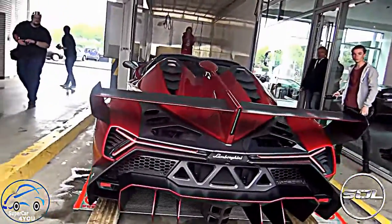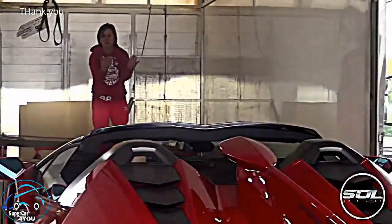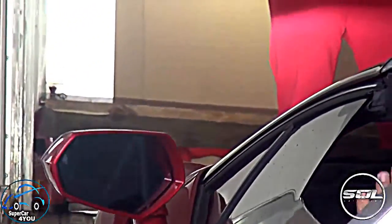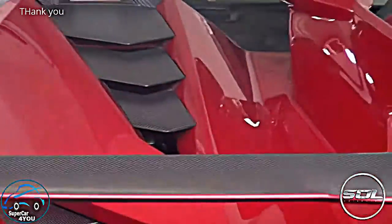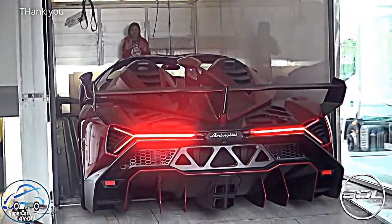Fitting a spaceship in. The wing mirrors have got to go in. The wing mirrors have to go in, for sure. I thought they were just going to drive in. Alright, it's nailed it. What a laugh.